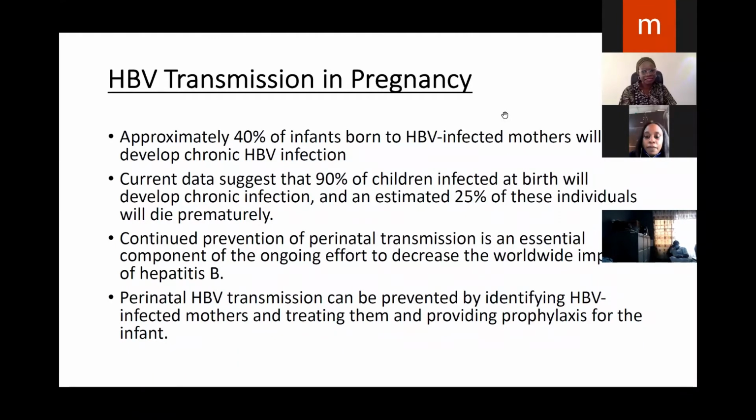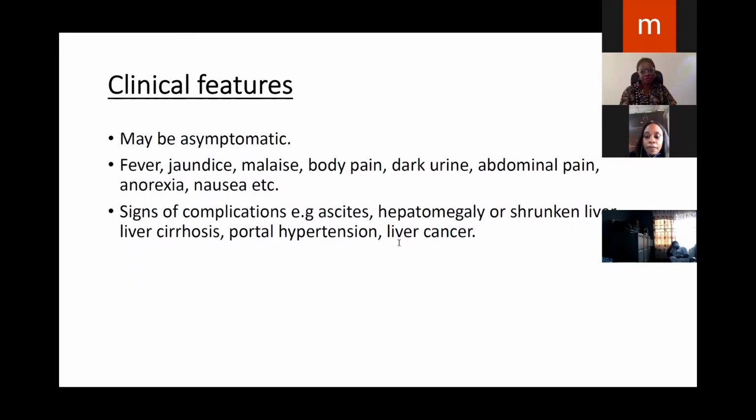Perinatal hepatitis B transmission can be prevented by identifying the infected mothers and treating them and providing prophylaxis for the infant. So the importance of preventing this mother-to-child transmission as much as possible has a long-term consequence to the family and to the society at large. So how do we identify hepatitis?